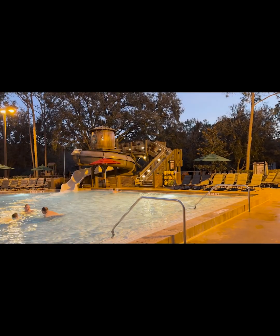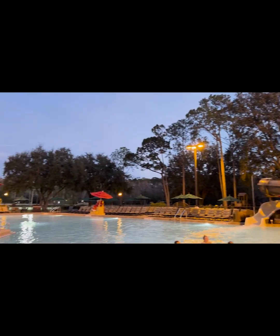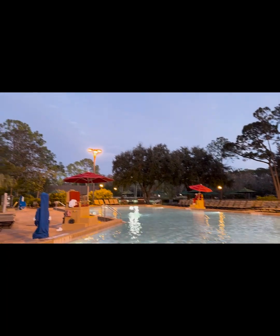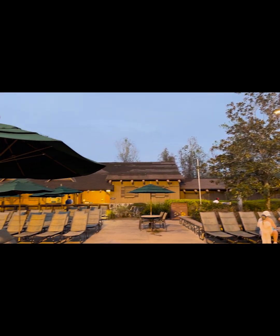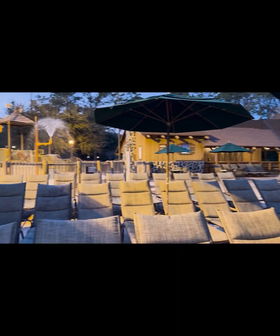All right, now let's have a look at the main pool area. First off, you can see there's a slide at the main pool here. There's also a splash pad, a hot tub, and the snack bar when it is open. I believe it is seasonal. And there is an arcade in the building back there, which we'll see in just a moment.